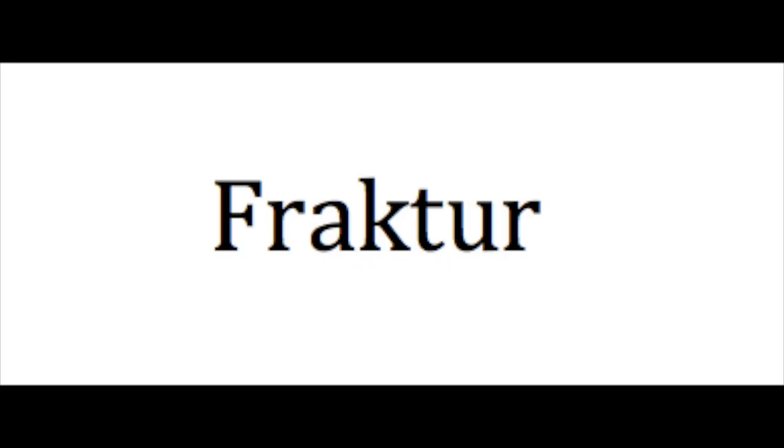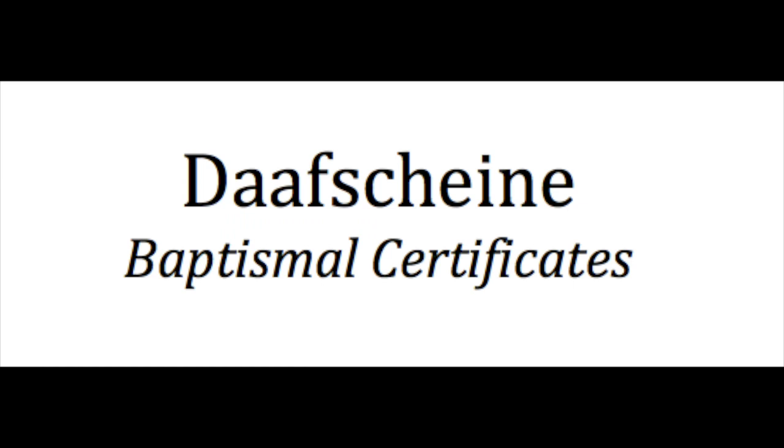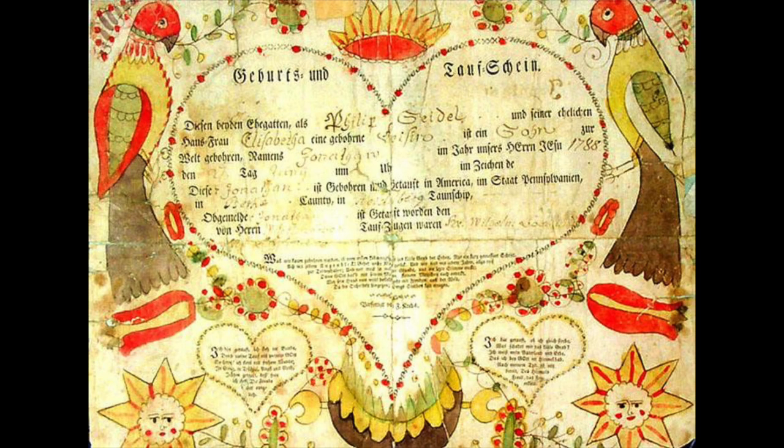what we call Fraktur. Fraktur is our printed art, and a lot of times where you'll see these in families is what are called Dorfscheine, which are baptismal certificates. If your family's lucky enough to have one from the 1800s or 1700s, they exist that far back, it should be a treasure in your family that I hope you're taking care of.